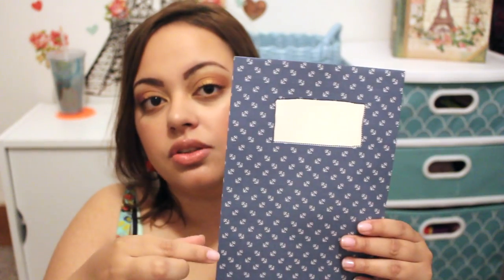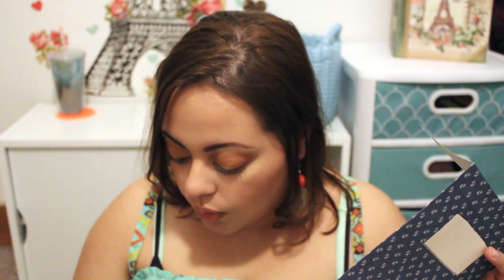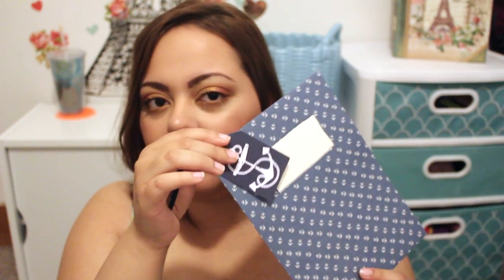And then the envelope is also so cute because you don't have to fold your letters, you just place your letter inside, and it's just crisp and nice. And it also came with these tags as well. So I just think anybody would be really happy to receive a letter like this. So I love that.